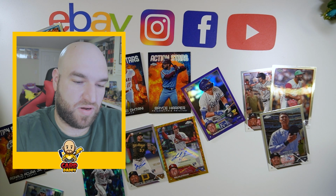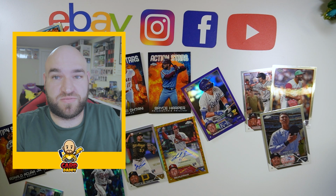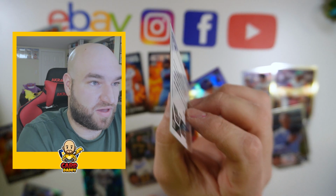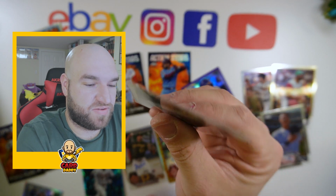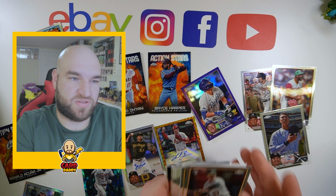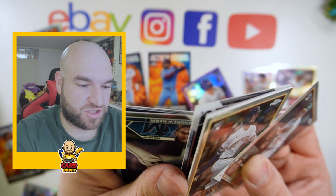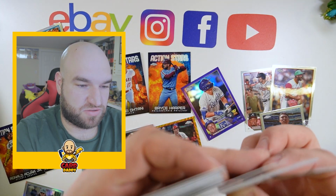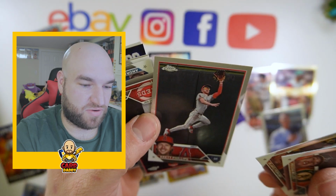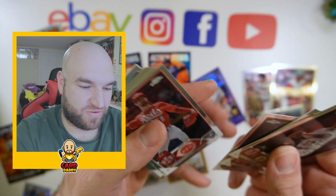Got a few more packs out of here. It's another thing, these cards are super thick. It doesn't seem that thick. It's hard to reference point this, but these things are just thick in comparison. They just have some rigidity. I know they have this heavy, heavy coating over it.